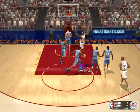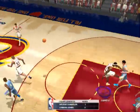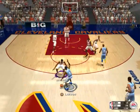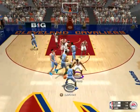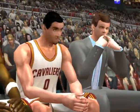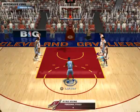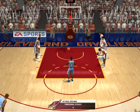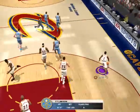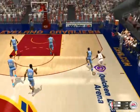Number 23 with a quick crossover. Number 3 sets it up. With a nice shot fake, number 2 picks up the defensive foul. Number 3 is one of the team's most consistent free throw shooters. Second one is no good. Number 25 pulls it down.